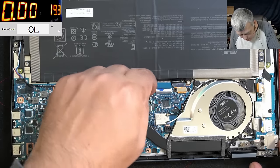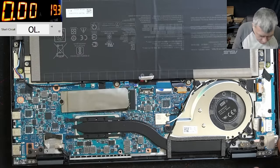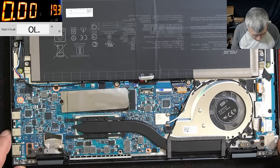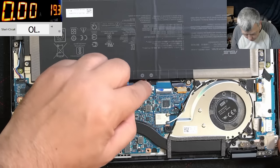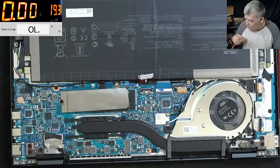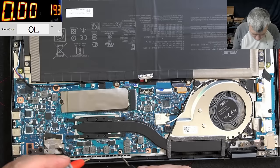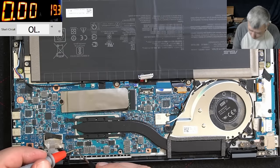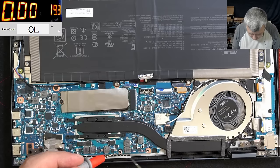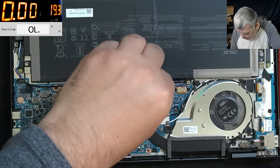Let's remove the battery because I believe this was not reset before. Remove the battery. BIOS battery? No BIOS battery, right? No. Good. Let's plug back the battery. Actually, let's check the main power rail. I don't know why customer believing this can be shorted. No, it's not shorted. The main power rail is not shorted. Plug in the battery back.